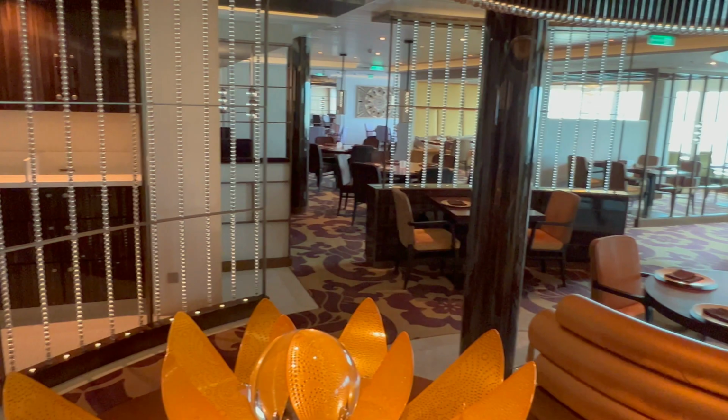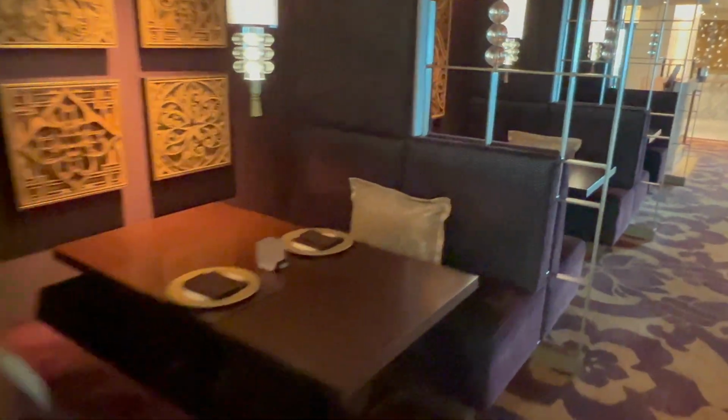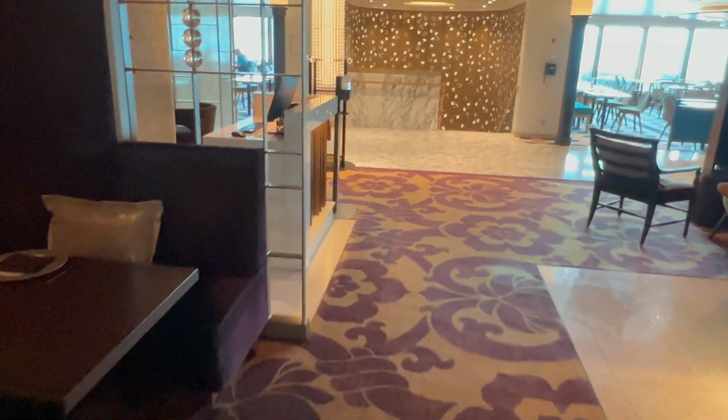So looking into Sindhu, it's a bit deceptive there because it looks like that size of it. It actually goes on a long way beyond that. It's a very large restaurant. We love Sindhu. They've got some great things. As you say, we'll do them in the review.